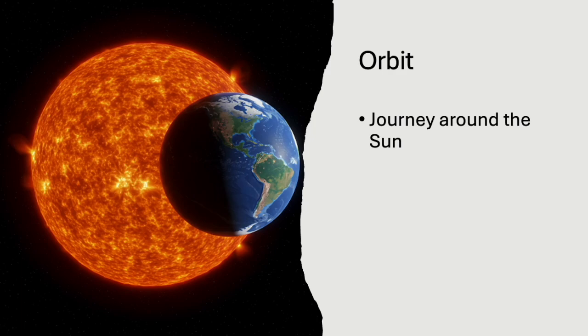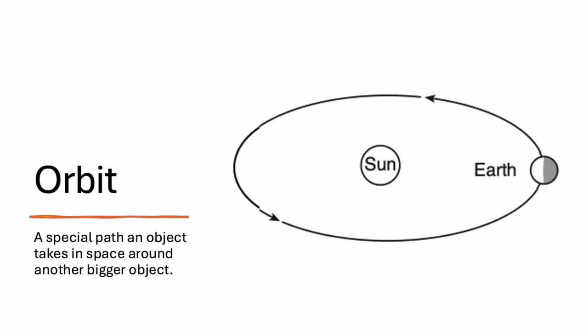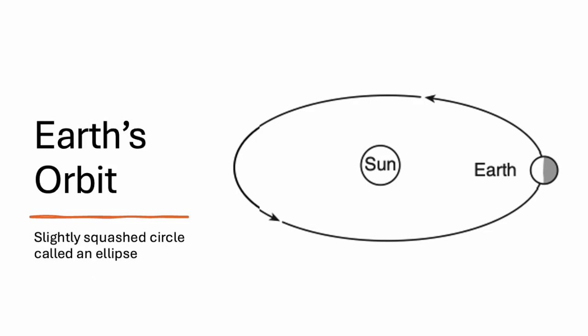So what does it mean to orbit? An orbit is a special path that one object takes in space around another, bigger object. Think of it like a giant racetrack in the sky. The Sun is so big and has such strong gravity that it keeps Earth and all the other planets in our solar system traveling along these special paths.